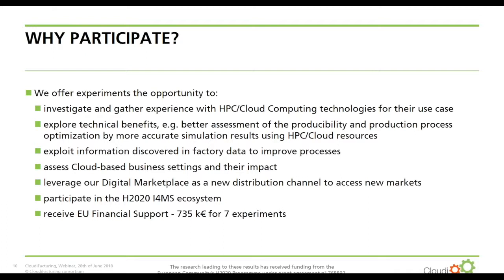And we build up this kind of ecosystem as a part of the i4MS ecosystem, which gives you an extended reach out, a much larger reach out, or at least an additional way to broaden your reach out in combination to the dissemination actions that you do anyways. As I mentioned already, possibility to participate in the H2020 i4MS ecosystem, which is especially interesting for small and medium-sized enterprises. That's the feedback that we have from many of our SMEs. And last but not least, we will co-fund the experiments by an amount of more than 700,000 euros, and we plan to fund 7 experiments with this amount of funding.